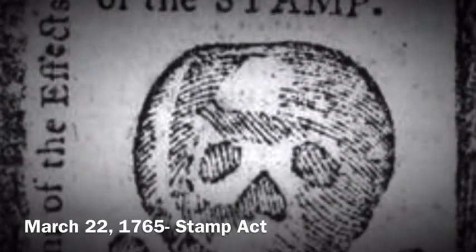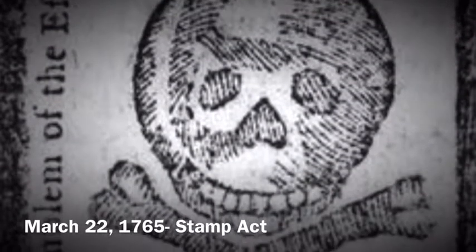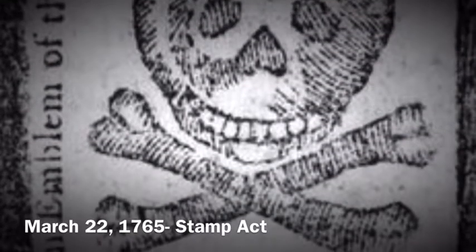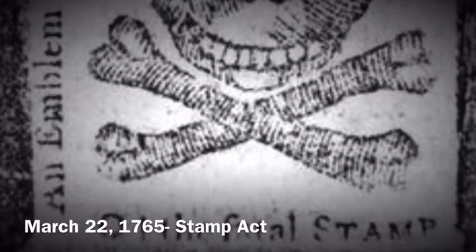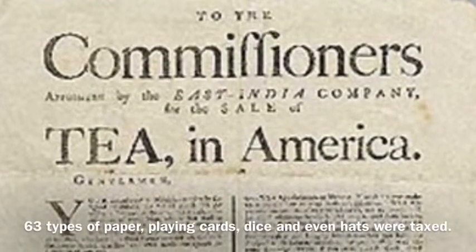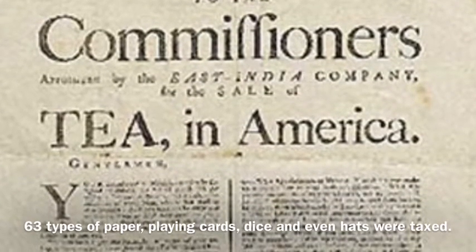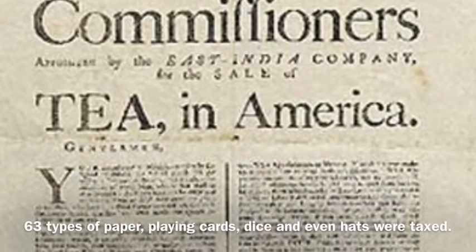It was March 22nd, 1765, the first time the colonists of the newly founded colonies had heard of the Stamp Act. It was a new tax created by the British Parliament. The new tariff was imposed on all Americans and made them pay extra on everything they needed for everyday life, such as 63 different types of paper, legal documents, licenses, newspapers, playing cards, dice, and even hats.